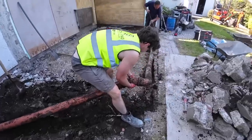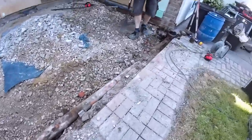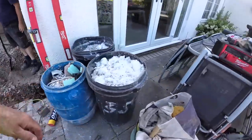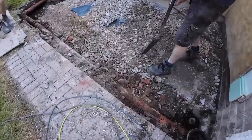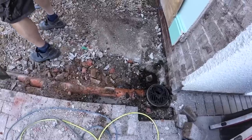Hang on, it's come out here now, the water. But it's trapped in there. Yeah, there you go, look, Al. So as Alex lifts it. Stinks. It stinks because it's stagnant, isn't it? It's just sitting in the pipe. Stinks. Go on. It's got to come out.